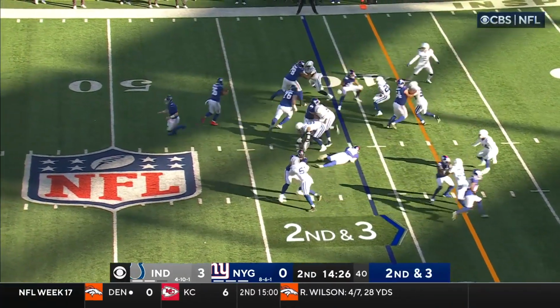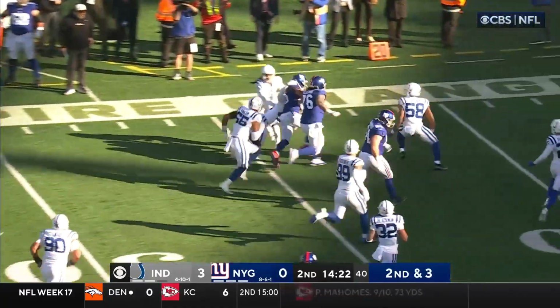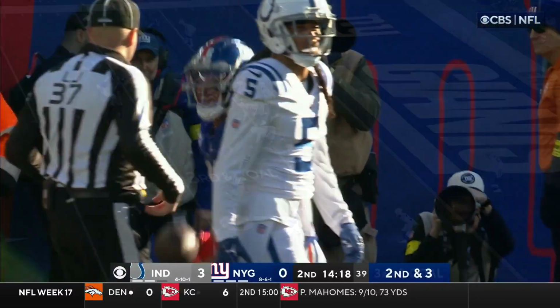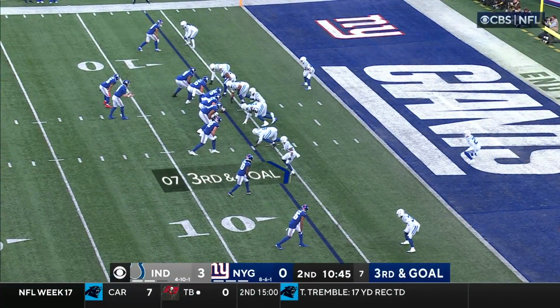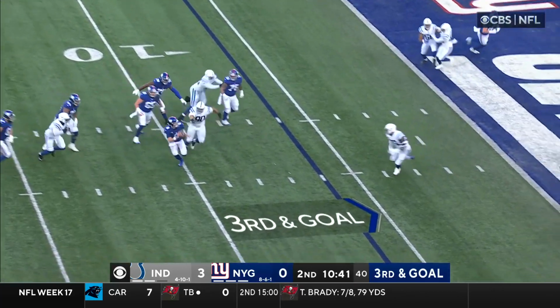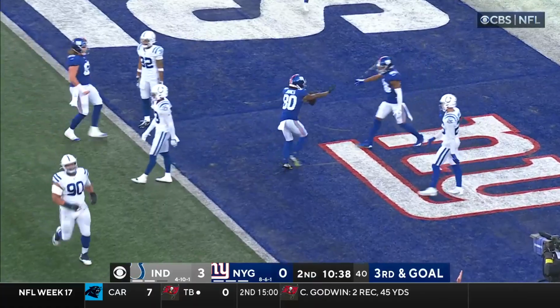Dellinger back there in the offset I, and Barkley again. Feliciano leading the way. Also a leading block right there. Kowinski, the former Colt. And brought down by Franklin. Jones. Caught. Touchdown. Richie James.